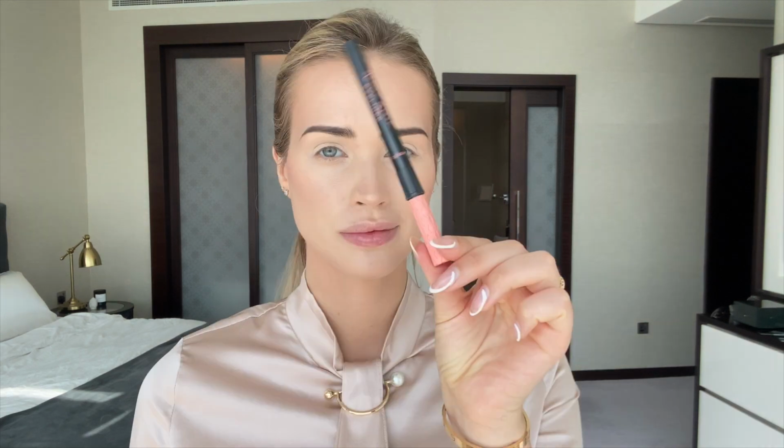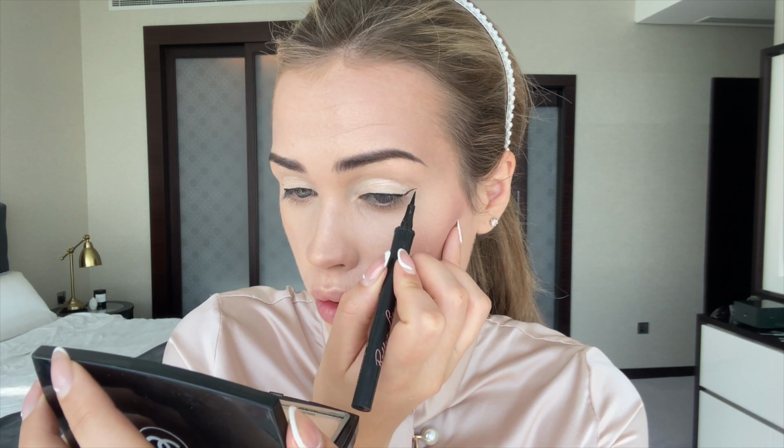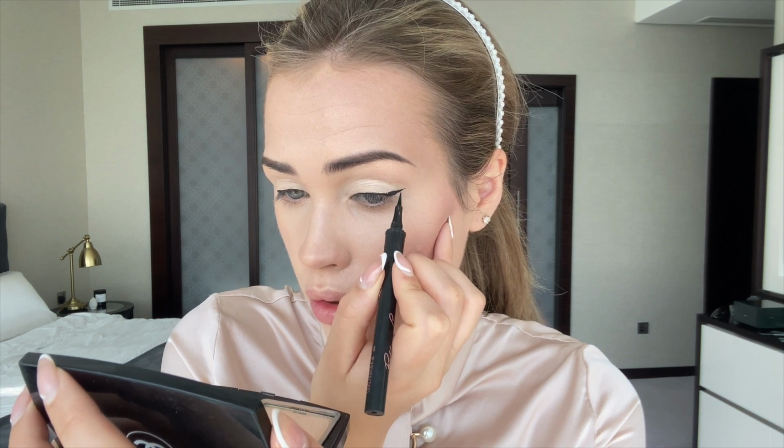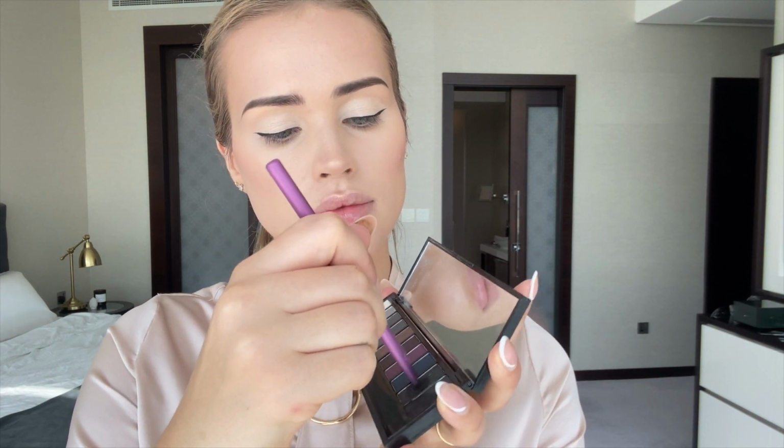Moving on with some eyeliner. Don't be afraid if you think this is a very scary step, because I think so too, but you don't need to be very precise on this step, so kind of just make a line above your eyelashes. Then I take a small brush with some black eyeshadow and I kind of just smash it out.